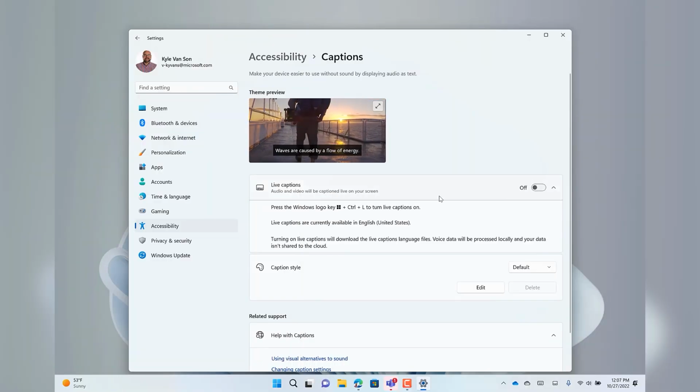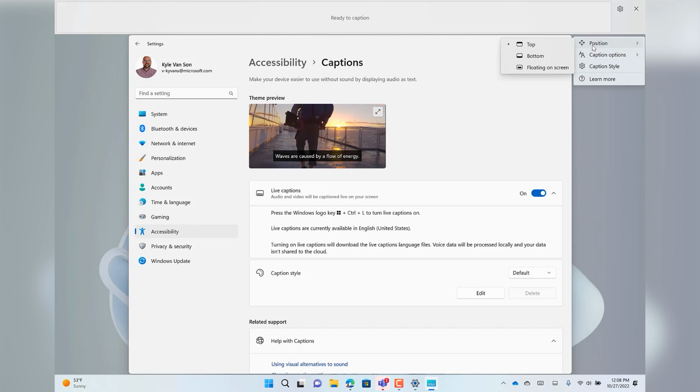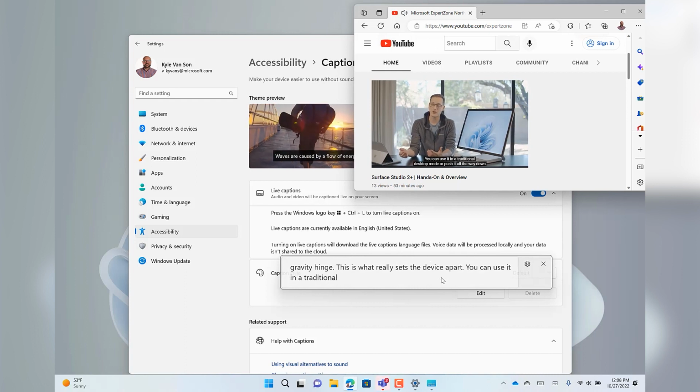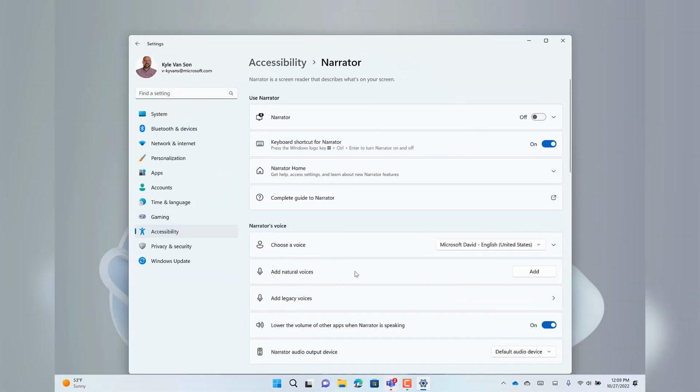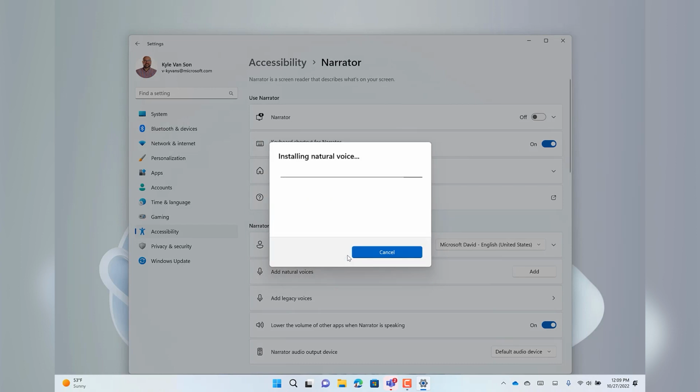Windows 11 version 22H2 introduces three major new features in the accessibility menu. Live captions allows for system-wide on-screen captions, no matter what app is producing sound, even your own microphone. All offline, so no internet connection is required. Natural narrator voices improve the quality of, you guessed it, the voices within the narrator to make them sound less robotic and unpleasant when having long stretches of text narrated.